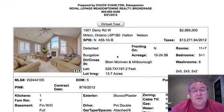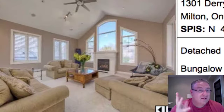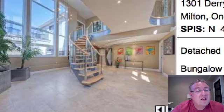And the last one is the Big Daddy on Derry. I don't know why this is the front shot for this house. I really don't. They dropped it down below 3 mil. It was above that before. I think it was 3.2 or 3.3. 13.7 acres, a little bit of datedness. I mean, this one's probably built maybe 10, 15 years ago.